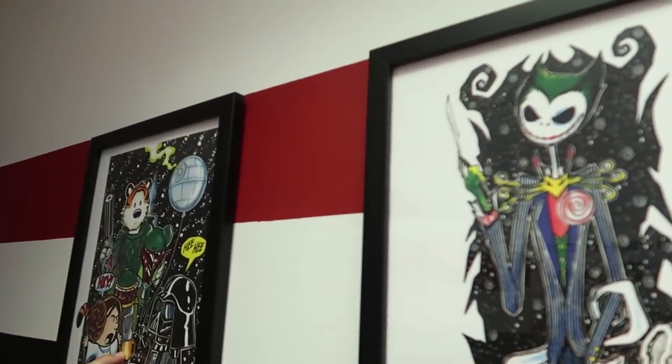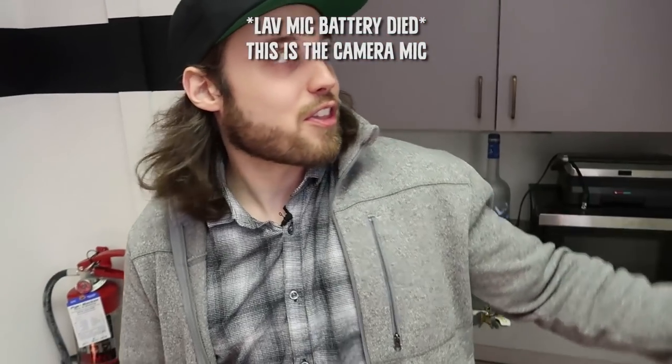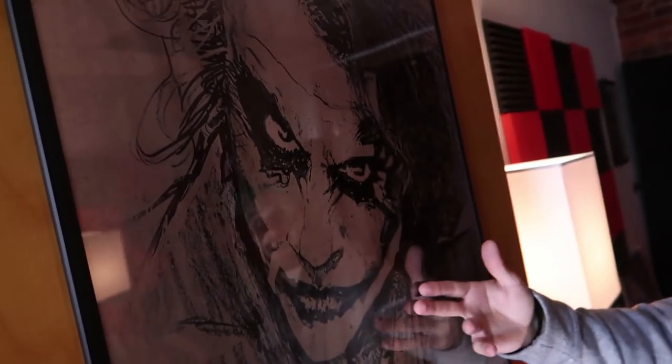So I got a few more cool artworks here. We got both these at RTX. We thought they were amazing. We're a fan of everything in there. Calvin and Hobbes, Star Wars, The Joker, Nightmare Before Christmas. It's just a blend of cool. There's our awesome kitchen. In case you couldn't tell, I really like The Joker a lot. A thing about chaos.